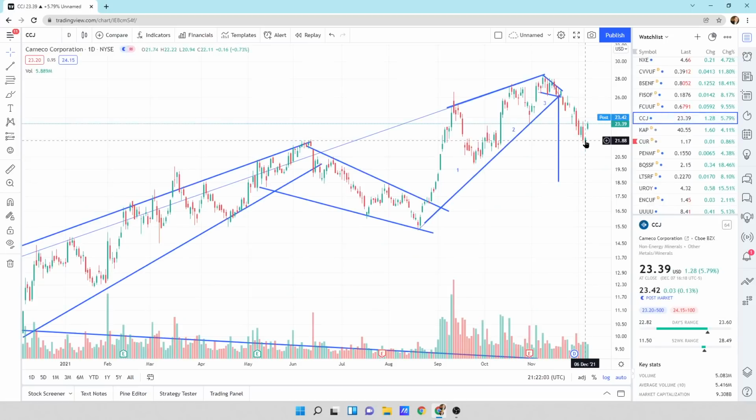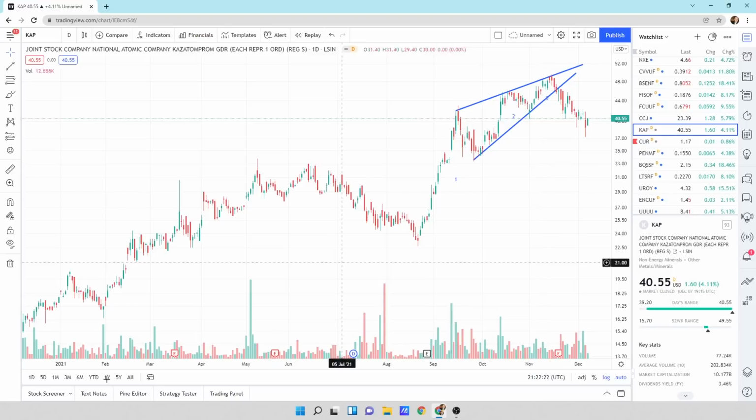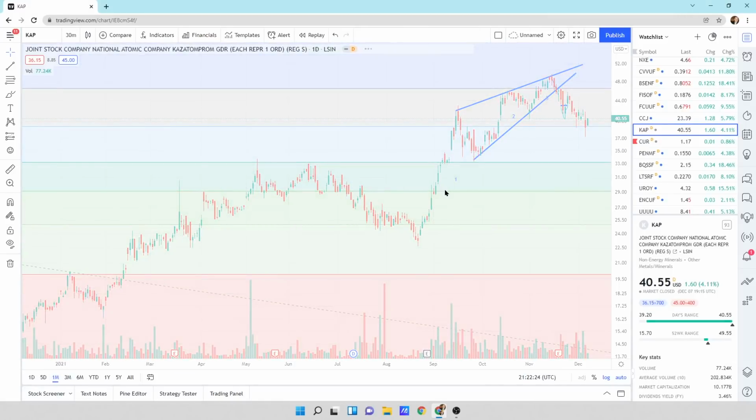CCJ looking good. Reversal candlestick yesterday coming on up. Let's hope the momentum can continue because, guys, we can come all the way back up and roll back over. It is possible because we did break to the downside of this large pattern. So we need to turn it here. We need to turn the heat up, get this thing moving. Let's zoom in. This is Kazatomprom.